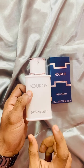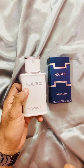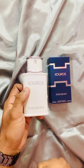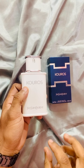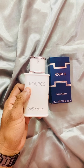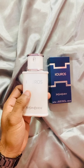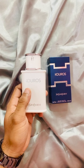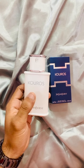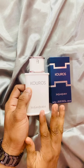In the top, they have officially mentioned aldehyde, artemisia, coriander, clary sage and bergamot. In the mid you will get carnation, patchouli, cinnamon, vetiver, geranium, orris root, jasmine, a lot of things. And in the base you will get honey, leather. I have not gotten any leather out of it. Tonka, amber, musk, civet, a very interesting note, oakmoss and vanilla. So these are the official notes that Fragrantica has mentioned.